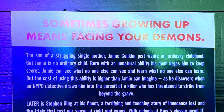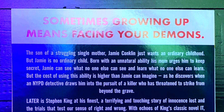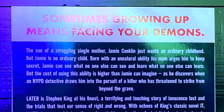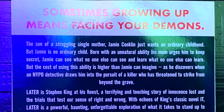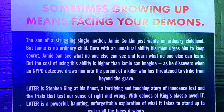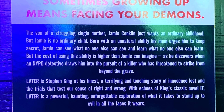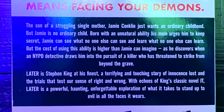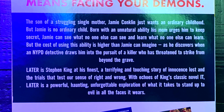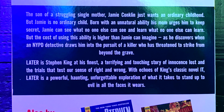The synopsis reads, "Sometimes growing up means facing your demons. The son of a struggling single mother, Jamie Conklin just wants an ordinary childhood. But Jamie is no ordinary child. Born with an unnatural ability, his mom urges him to keep secret. Jamie can see what no one else can see, and learn what no one else can learn. But the cost of using this ability is higher than Jamie can imagine, as he discovers when an NYPD detective draws him into the pursuit of a killer who has threatened to strike from beyond the grave.